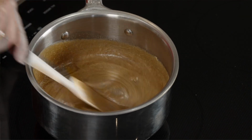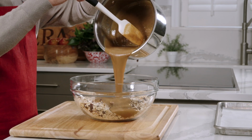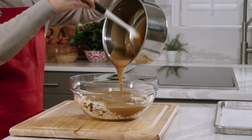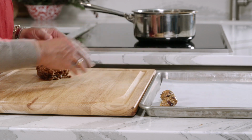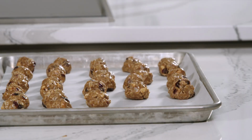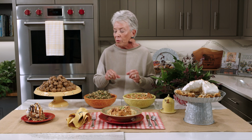It's just fabulous. And then you're going to pour that back on top of the oats and cranberries and peanuts. And now that's going to be very warm, so let it sit for about 20 minutes so it comes to more or less room temperature. Then you can pinch it into a little bit smaller than a golf ball and roll it up. It doesn't even stick to your hands. And again, just put it in little individual containers and put it in your freezer, but those are really good too.